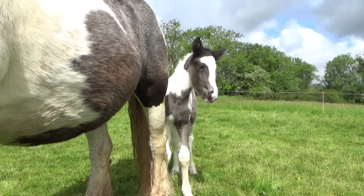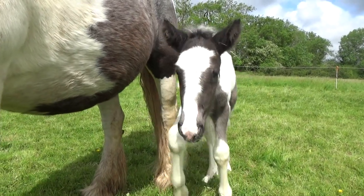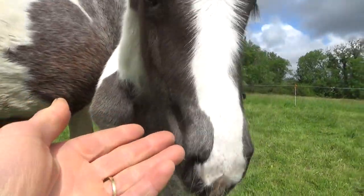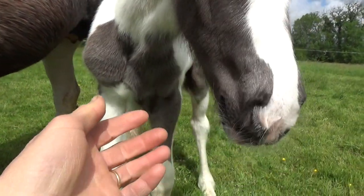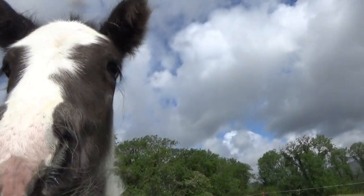I find a balance between leaving mare and foal to their bonding and nursing and recovering, and a first few positive moments in our human company with gentle contact works best for foal and mum.